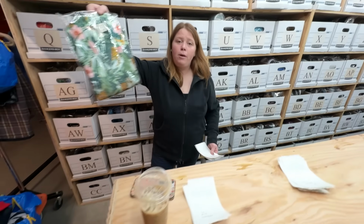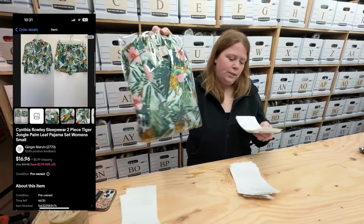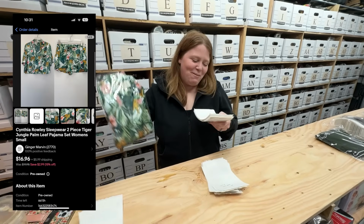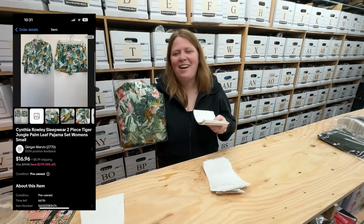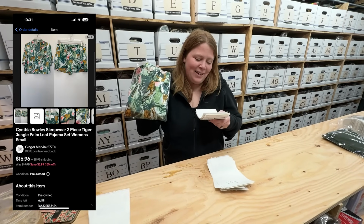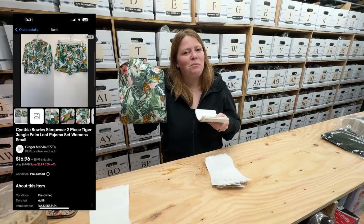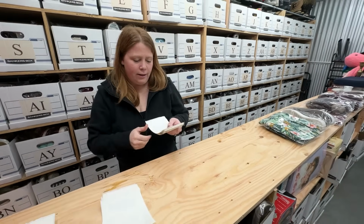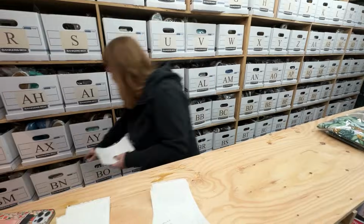Ben's item, also Cynthia Rowley PJs. I bought at the... it's so different when everything's from the bins. I'm normally like, I bought this at Goodwill. I bought this at Arc. I bought this at whatever. Okay. $16.96 plus ship is what it sold for. So not too bad. All right. And then BN.